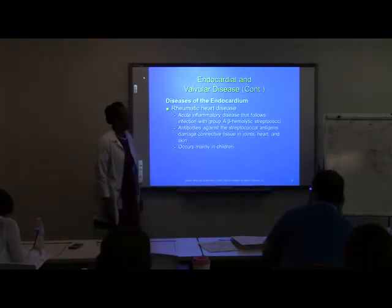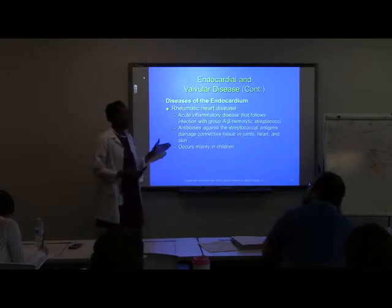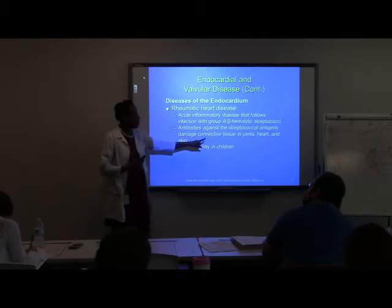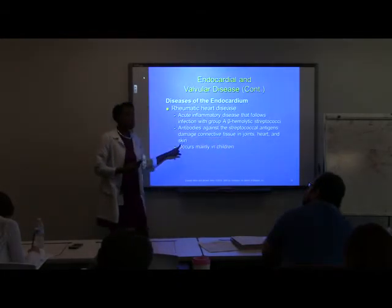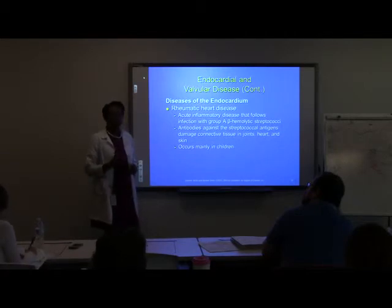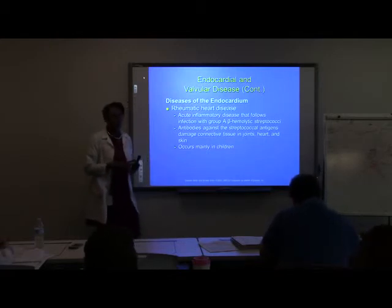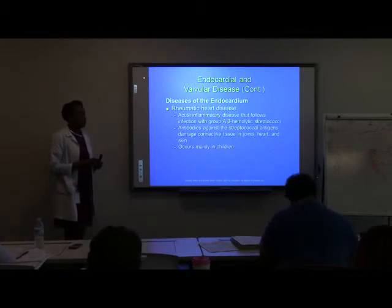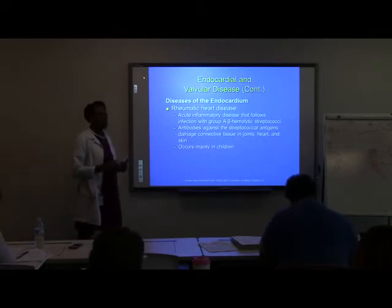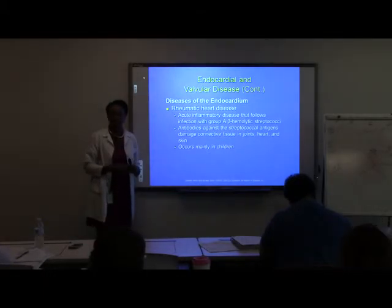Not sure if you guys went over that in micro, but this type of bacterial infection can invade not only the heart, but it can also invade, they say, the joints and the skin. Okay, so it does invade other areas. Now, the signs and symptoms with these patients who develop this infection: in the beginning, they will have a fever and a sore throat. But then they will also start to eventually have damage, okay, to those organs as it progresses.